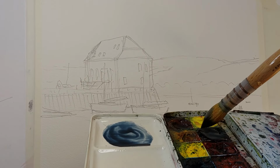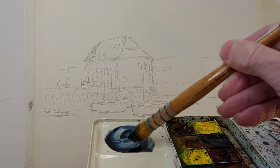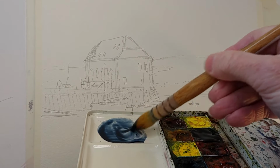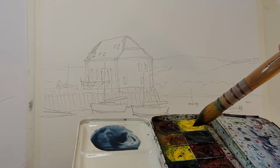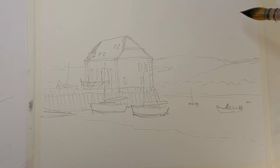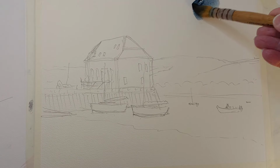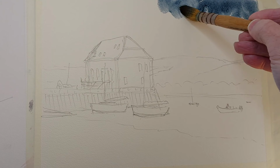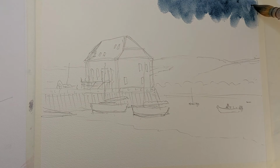If you're using any other Payne's grey, you will need to add blue to that, just a touch of cobalt or ultramarine, and I'm going to create a lovely cloud there, fairly dark, going onto dry paper as you can see, but it's with this lovely mop brush.